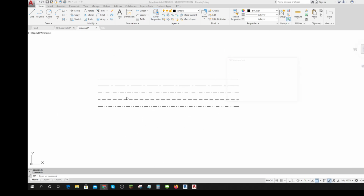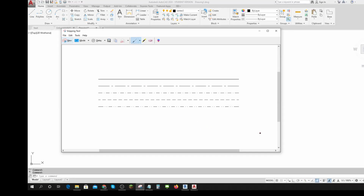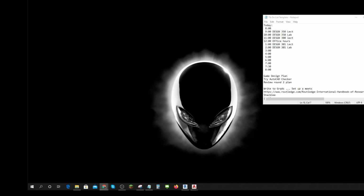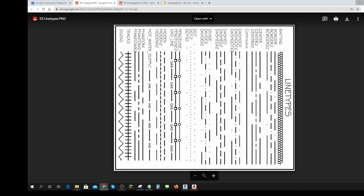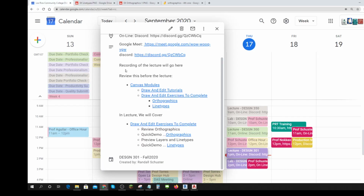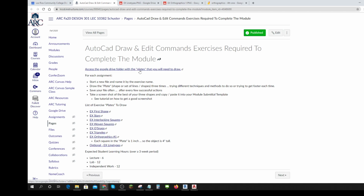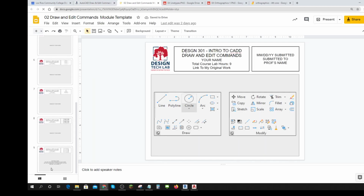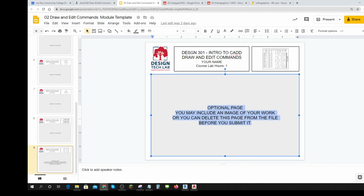And then take a snip and put it in your portfolio. That's pretty straightforward, isn't it? Where'd my portfolio go? So that's going to go in this bottom one if you feel like it.